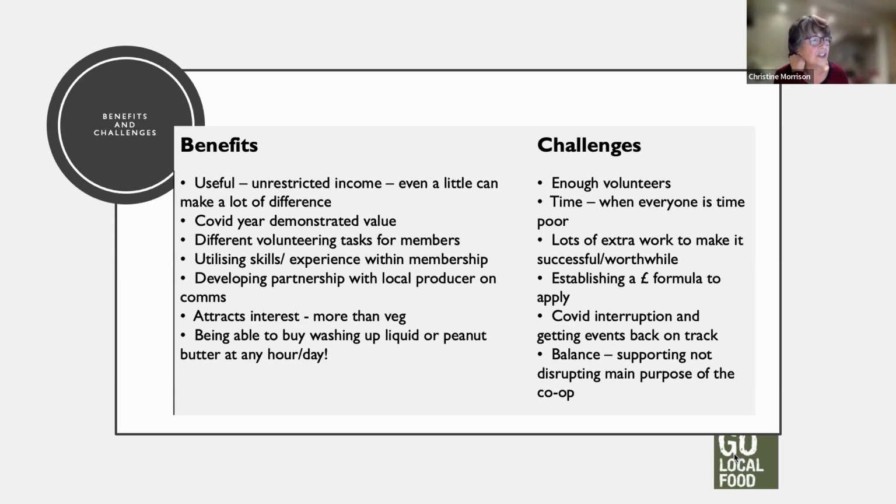We would like to develop, and we are developing, more partnerships with more local producers. With one local producer, the deal is that he promotes us and we buy from him. We've got a great deal going there. We attract interest because we're more than veg, and you can go and buy peanut butter any time of the day or night. But there are lots of challenges, of course.